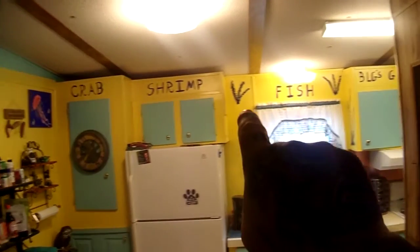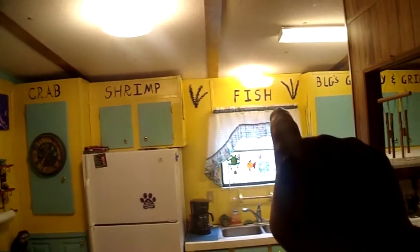A 3.5 foot by 10 foot painting. Crab, shrimp, and fish. Got some corals painted there.